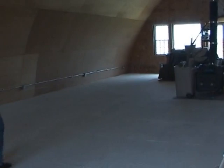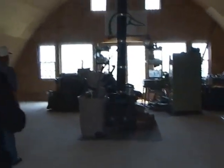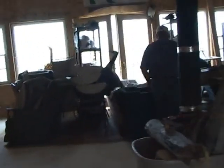Yeah. This is supposed to be their kitchen here. They had the table set up here. And then the back part, that door's open there. The back part they use, I guess, just for hanging out. That's not supposed to be open here.